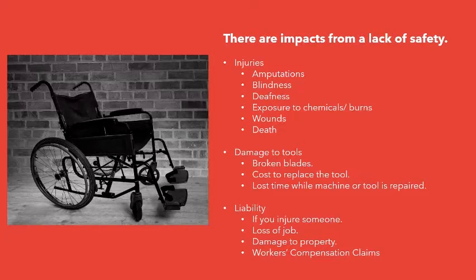A lot of this stuff can be prevented by checking the tools, which we're going to talk about next, the damage to the tools. We're going to talk about basically broken blades. Check to make sure the blades are not broken. Check to make sure the motor is working correctly. Check to make sure that the electrical cords aren't frayed. If you damage a tool, it's going to carry a cost to replace that tool. And that can come out of your pay, depending on how the shop runs. There's also lost time while that machine or tool is repaired or replaced.